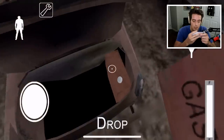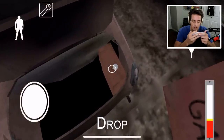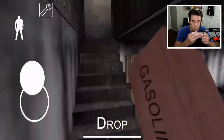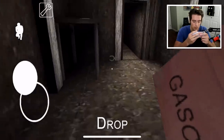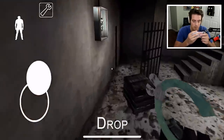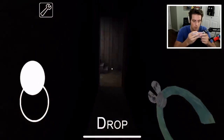Wanna go ahead and fill you with gasoline. Fill you right up. I don't know if this is making a lot of noise, if it's gonna lure Granny over here. It very well could be. Okay, so Granny just opened the door above us. Oh, I need the cutters. That's what I need. Go ahead, pick you up. That may have made noise. Oh, cut you. Come back down here.